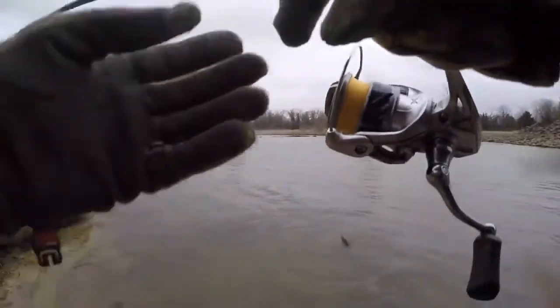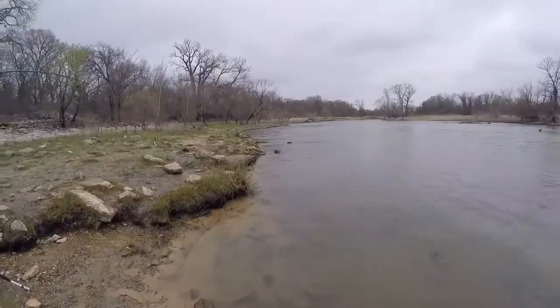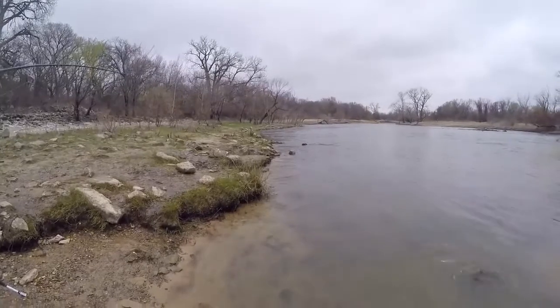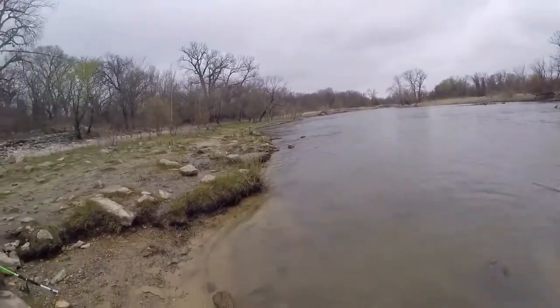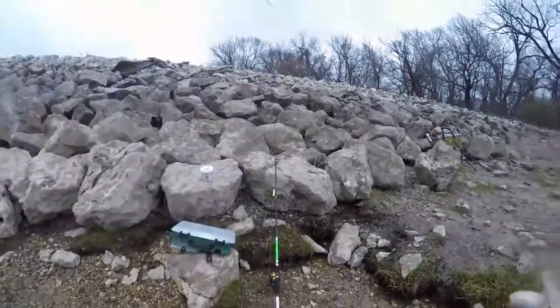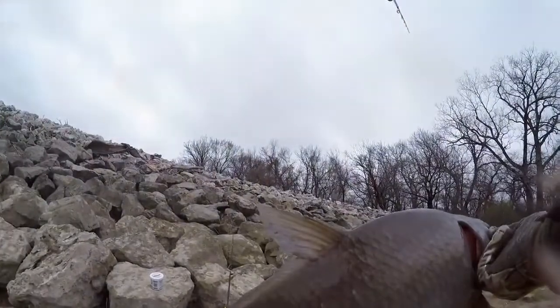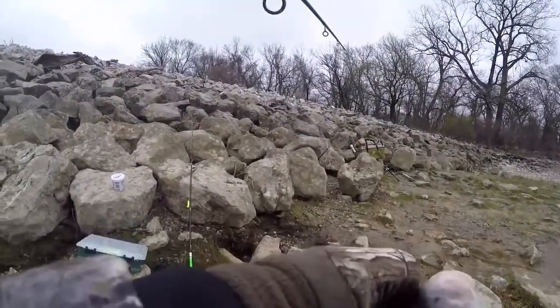Come here, baby. This water's so cold, they can hardly move. Trout fishing, catching 7-8 pound carp. It's awesome. Come here, baby. Come on. God, these things fight so hard. Oh, dang. What a beast. Y'all, that is too much fun. Oh my God, that thing's huge. See you, buddy.